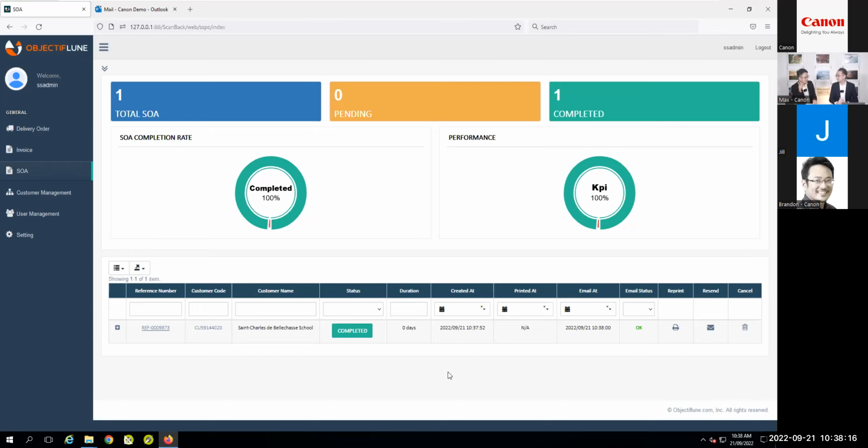Yes. So what if I want to print it out? Yes, of course, you can. You can see that there's a print function over here. If you want to print it out as a hard copy, yes, you can do it as well. Okay. So it will come out in one set. The SOA, invoice, and even the signed DO. Correct. Okay. Wow.